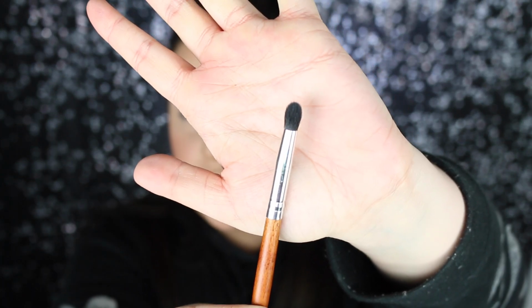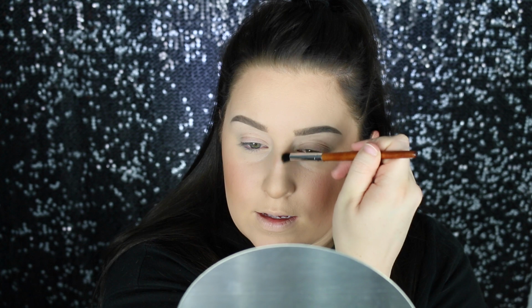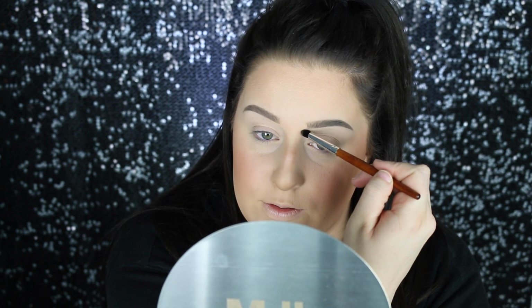Then I'm going to contour my nose. I'm using this tiny little brush right here. This is absolutely perfect. I have a bump right here, so I really go in on the bump. And that's usually where I start and drag it down after that. Snatch that nose, you know what I mean.